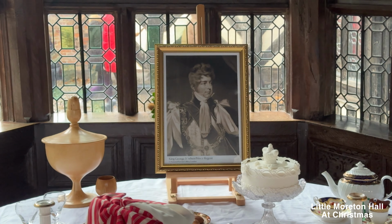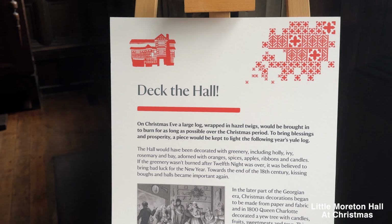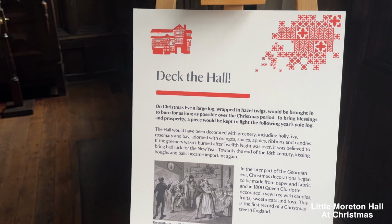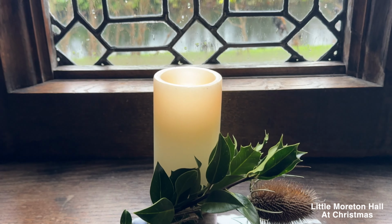And there's King George. At the hall on Christmas Eve, a large log wrapped in hazel twigs would be brought in to burn for as long as possible over the Christmas period. It's amazing. Well, guys, well worth coming to Little Moreton Hall.